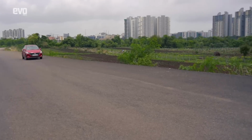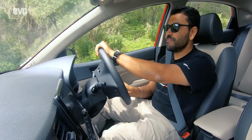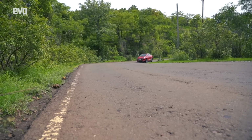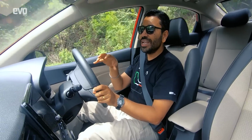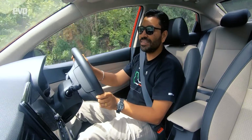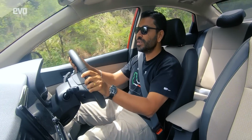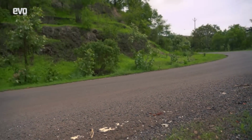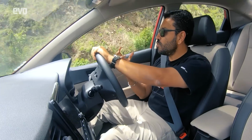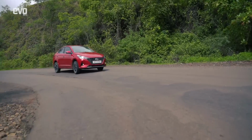Now the steering, it is light. I would have preferred it to have more weight, and I would prefer to have more feel and feedback also through the steering. But it is not like those completely lifeless steerings that Hyundai used to do in the past. So the steering feel has also improved. So when you're going around corners, it's not like the wheels are doing one thing, you are doing another thing. It is now more connected, that feel is there, and you actually enjoy driving this car.